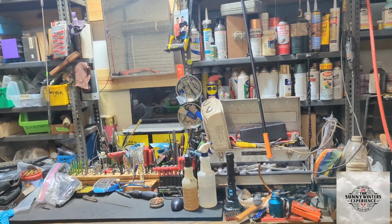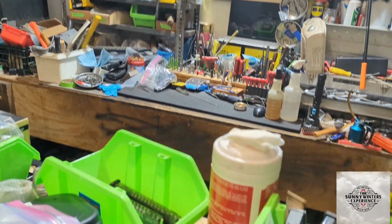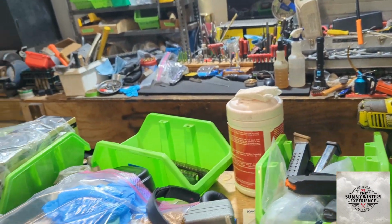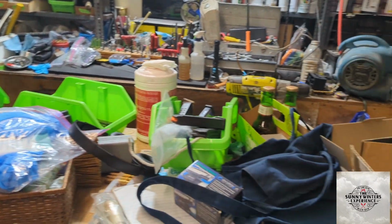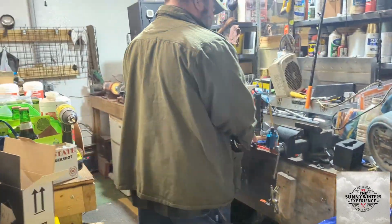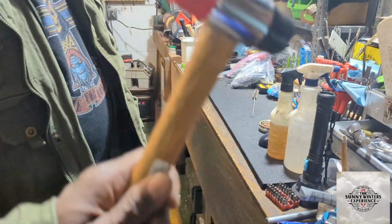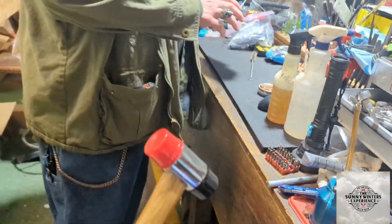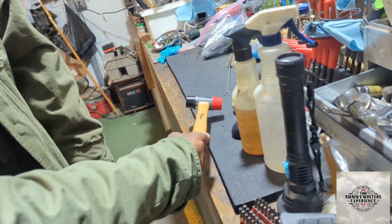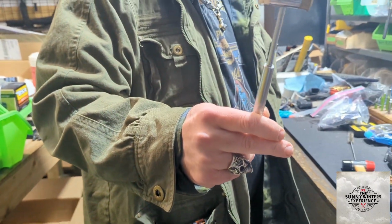Out the gate, a polymer hammer and a set of precision screwdrivers. A polymer hammer? Is that what you bang me in the chest with? Yeah, that's a polymer hammer. That one's used for sights. There's your heavier one. That's the most used tool in the whole shop right there. It's been used a little bit. What does it do though? What are you doing with a hammer?